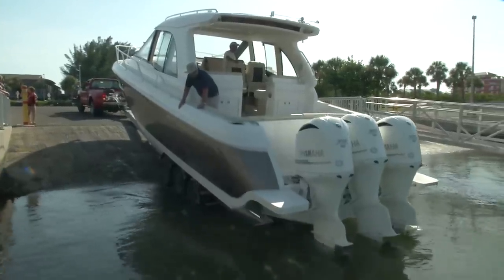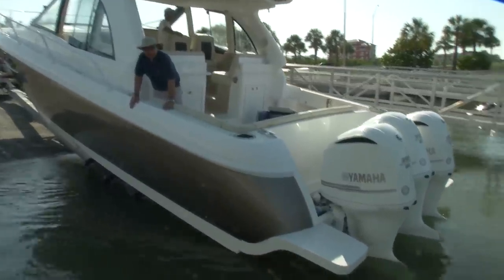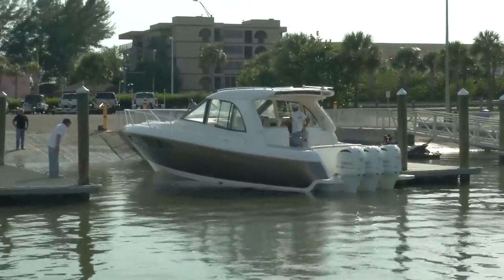Next week on Intrepid Powerboats on the Water, the 410 will hit the waves for the very first time in its first sea trial.